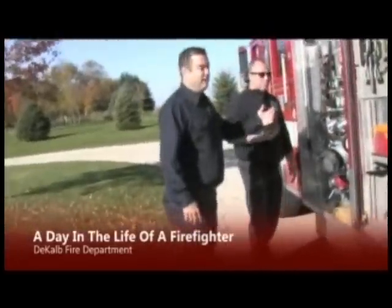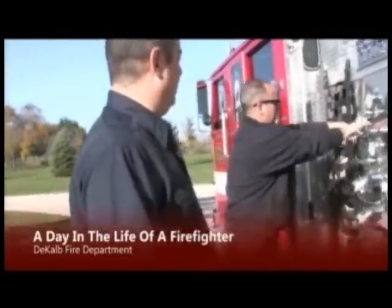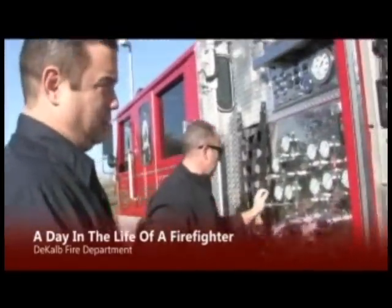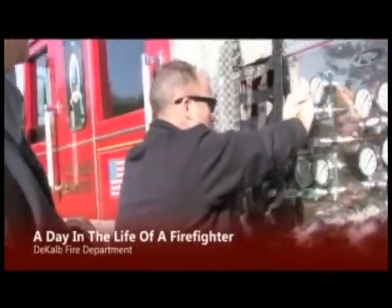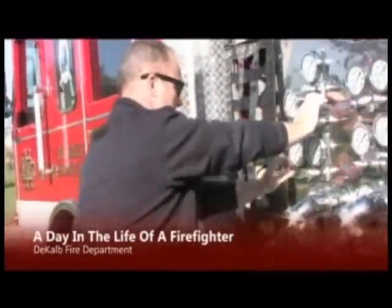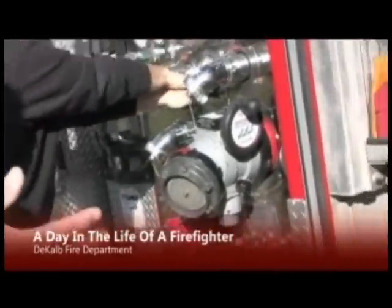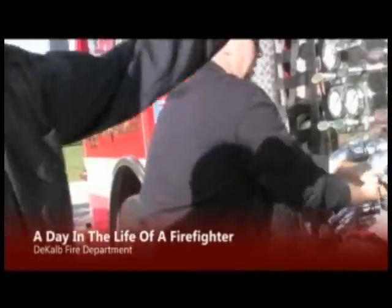What we're doing here is he's just making sure that all the levers are working properly, making sure that all of our equipment's in good operational order, just kind of exercising all the gaskets. We do this every Monday to make sure that if we find anything that's wrong with it, we'd rather find it out here versus at an actual house. So that's what we're doing here, and he's working on that right now.